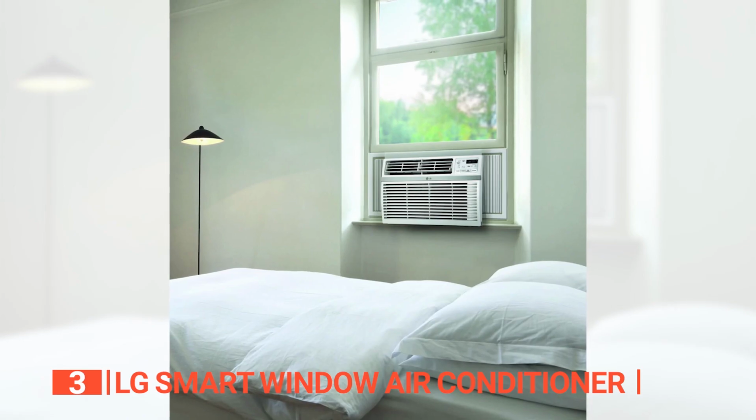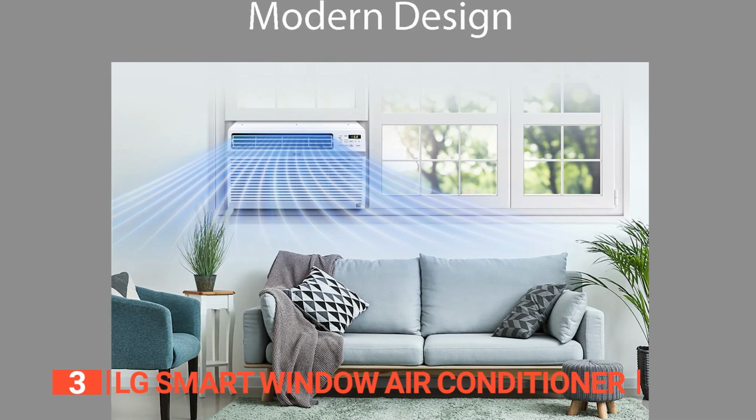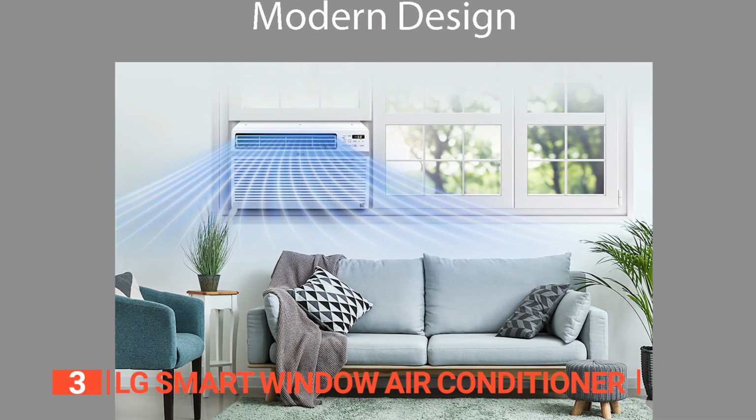The LG Smart Window Air Conditioner is a combination of performance and efficiency. It delivers superior cooling on hot summer days with a slim wall-mountable design.